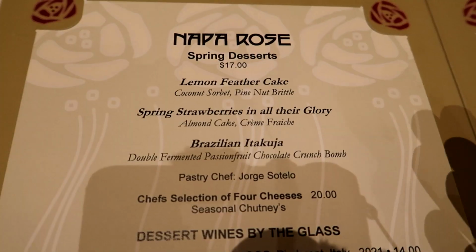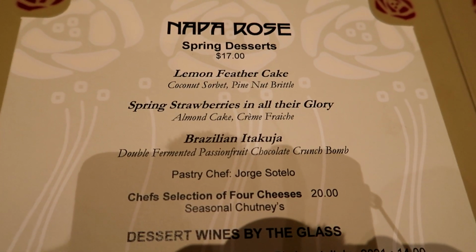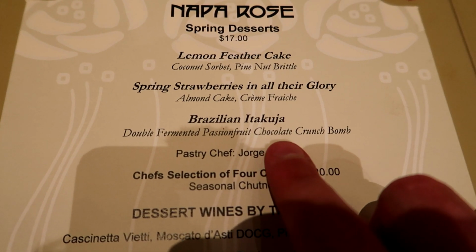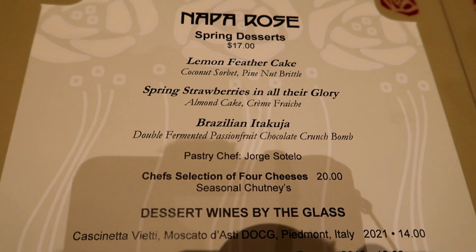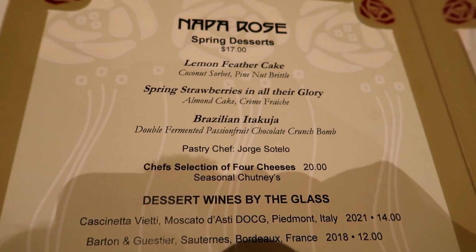Well done, guys. Here are the spring desserts they have right now. A lemon feather cake, spring strawberries in all their glory. I like that. Almond cake, and Brazilian itacuja. Oh, and then also you could do this too. Chef selection of 4 cheeses to end the meal, which apparently one of my dining companions told me that's what the French would do. That's how they would end their meals, with some cheese.